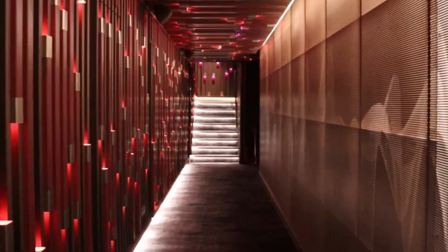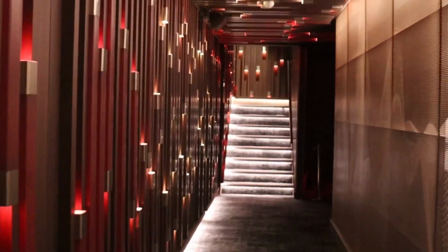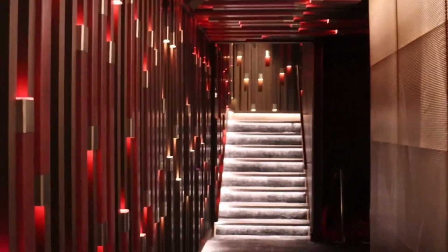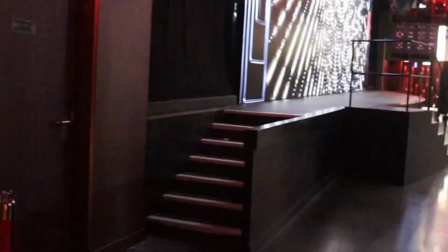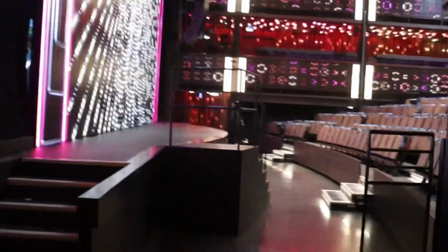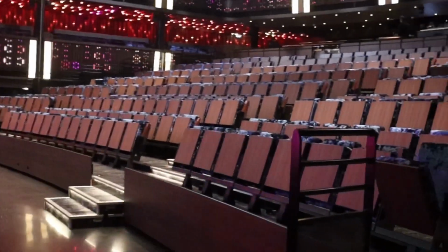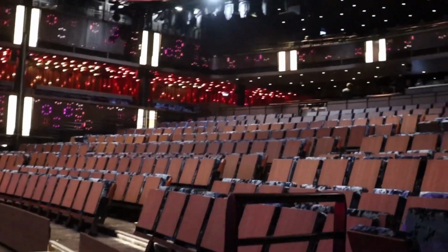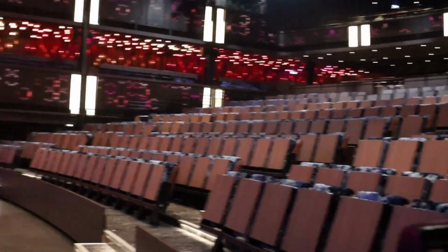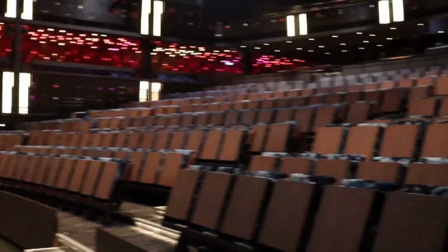So currently we are here on deck 6, entering the Prima Theater, where they're going to have the game shows, the theater shows, Donna Summer, and The Price is Right. This place is amazing. Seating on deck 6 and deck 7 up there. It's a small little theater here, but this is an amazing showtime area where they're going to have the shows.